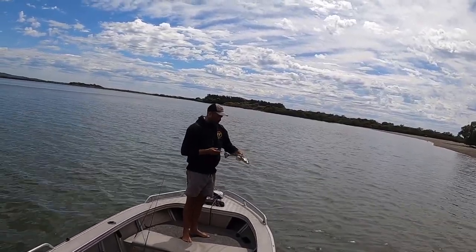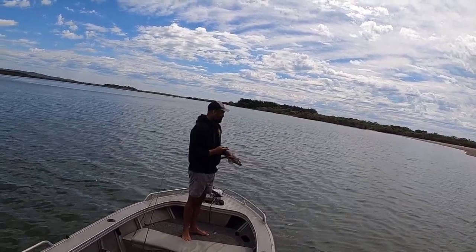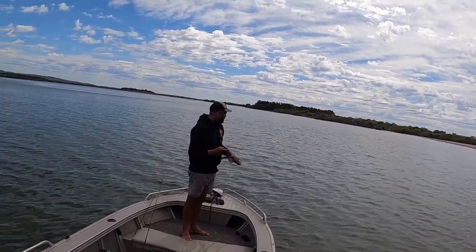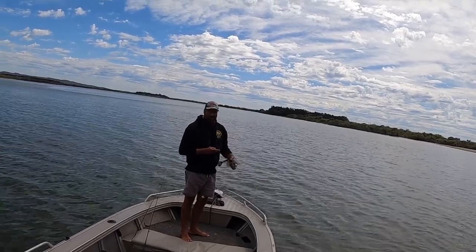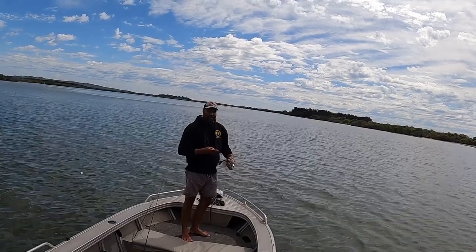Model, that's the biggest of the day so far. Not a very fat fish, but we'll take that. It's been a pretty tough bite this morning. I think we've definitely got over 10 fish, but a lot of those fish have been tiny, so we'll get her back and hopefully we can get a bigger one.